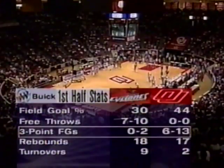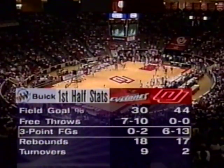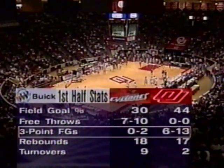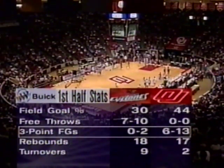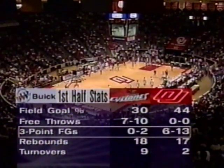Now let's take a look at the Buick first half stats, and this is really one-sided, especially in the three-point shooting department. Well, you know, the difference is Oklahoma is getting some open looks against the Iowa State defense. On the other hand, Oklahoma is doing something they haven't done in the last couple of games. Their defense is dictating Iowa State's offense and not allowing them any open looks from the outside. Iowa State usually gets up about 11 threes. Look at that, only 2 here this afternoon.